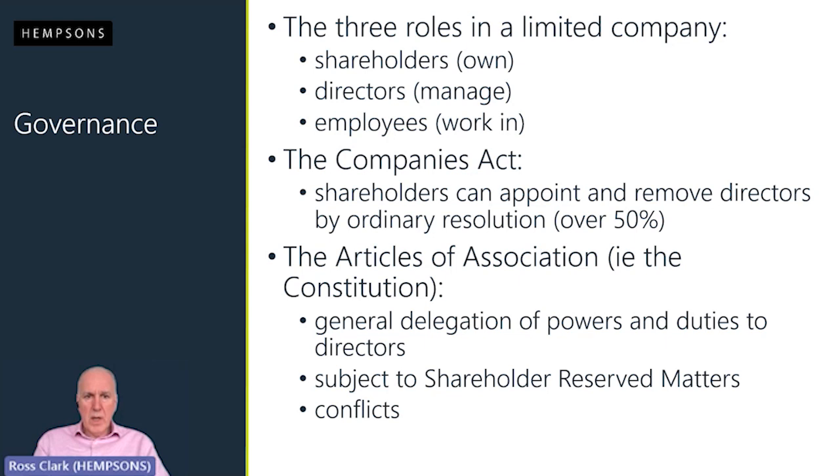So one of the fundamental principles there is because the shareholders own, they can appoint and remove directors, and that's enshrined in the Companies Act. Shareholders can appoint and remove directors by way of an ordinary resolution. That's anything over 50%. So the ultimate remedy for shareholders is if they don't like what the directors are doing, they can remove the directors and replace the board. That's probably not relevant in a PCN company, but it's important then to look when you get to the Articles of Association, which is the constitution of the company.